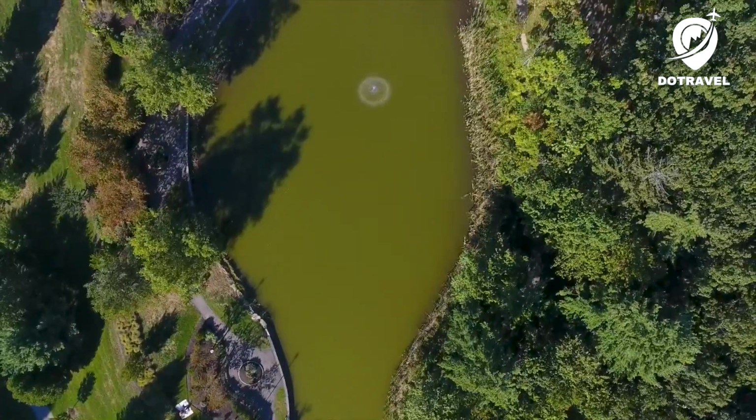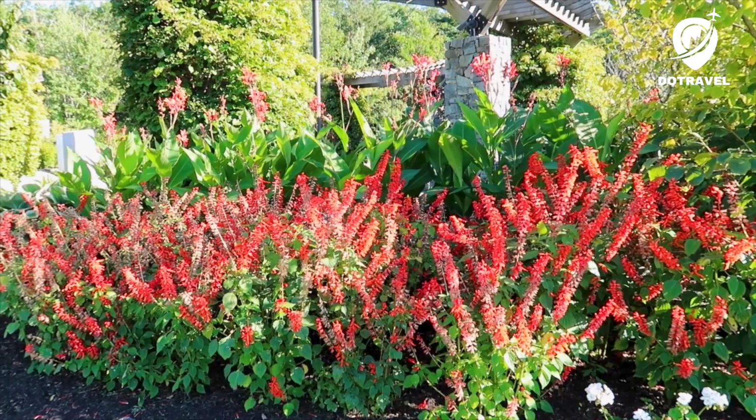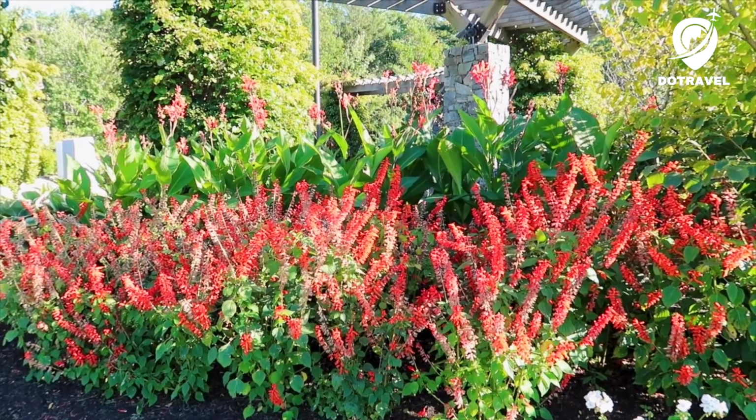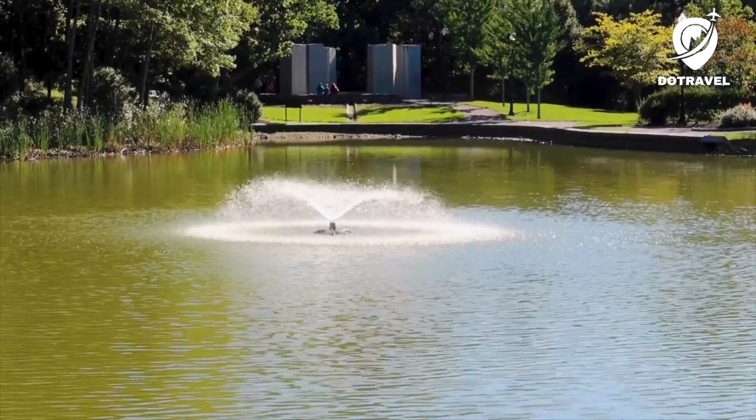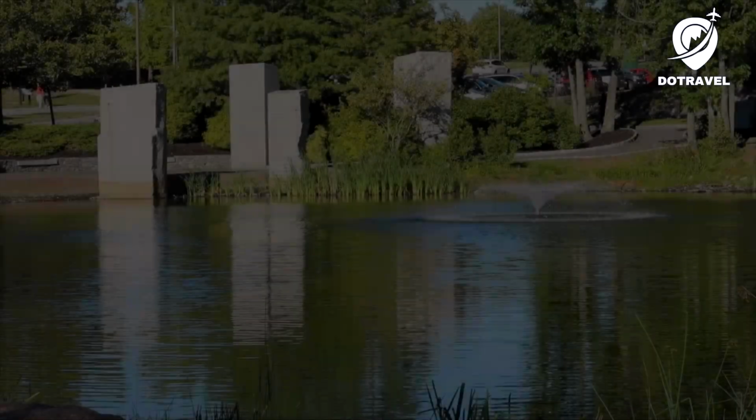Made up of 4 acres of lovingly tended flowers and trees, there is also a pond and plenty of benches on which to sit and reflect in these very peaceful surrounds.